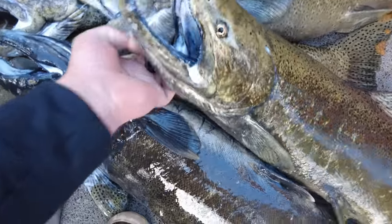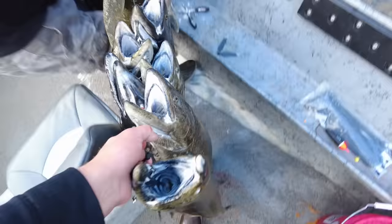Ready? 1, 2, 3. Oh! That made a bit of a mess.